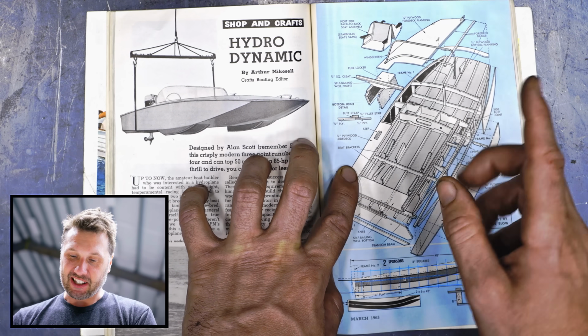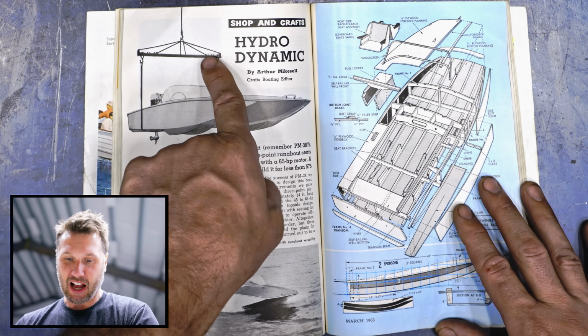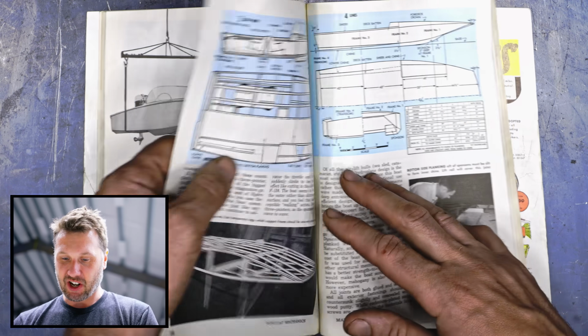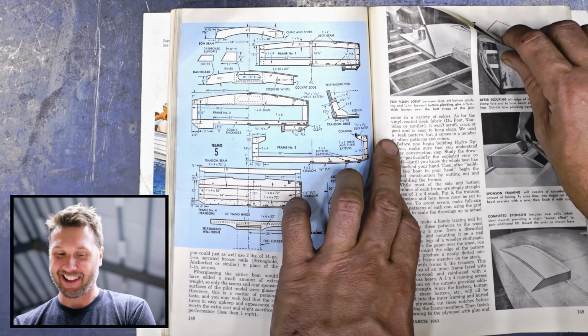Now this is interesting. This is what I always love about Popular Mechanics, is they always have these cool boats, hydrodynamic. Looks like we're able to build this boat. Pretty neat looking with this flat bottom. We have all the drawings to make this. If anybody's ever made this boat, leave me a comment.